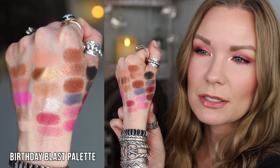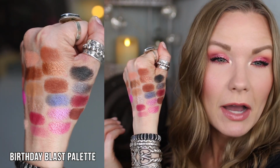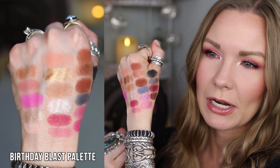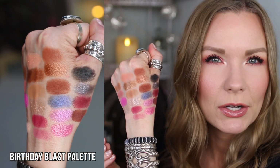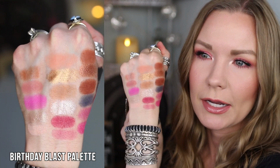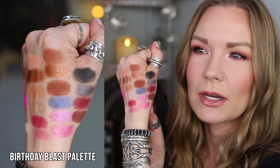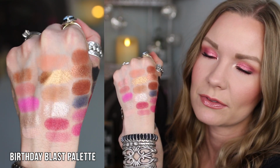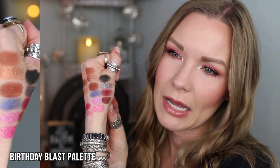Really think the formula is very good. And honestly, if I play with color, I play with pinks the most. Those are kind of my favorites to play with, and cranberry shades. So I get a lot of use out of these kinds of colors. So I really like this one, that it is neutral, but also has some of those fun colors that I will get use out of. So yeah, mattes and shimmers, neutral, but also some other fun colors thrown in there.